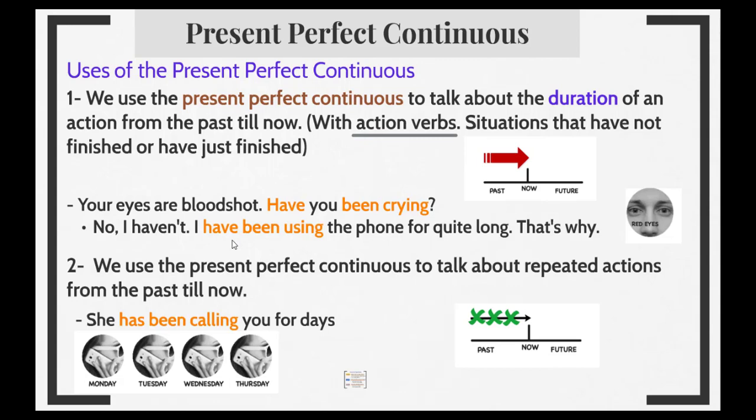We use the present perfect continuous to talk about the duration of an action from the past till now, especially with action verbs or situations that have not finished or have just finished. Now, when we use the present perfect continuous, we indicate that an action has been progressive from the past to the present and finished only in the present, or it is still going on in the present. Okay, for example, your eyes are bloodshot. Bloodshot means red. Have you been crying?